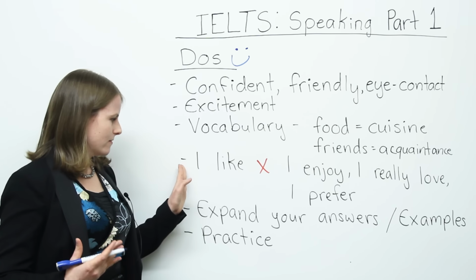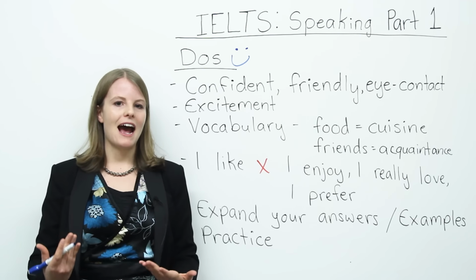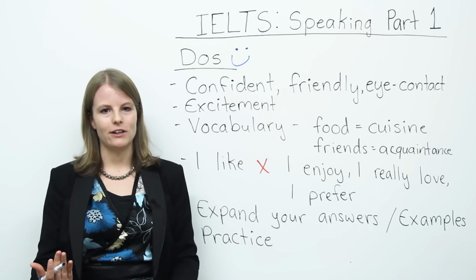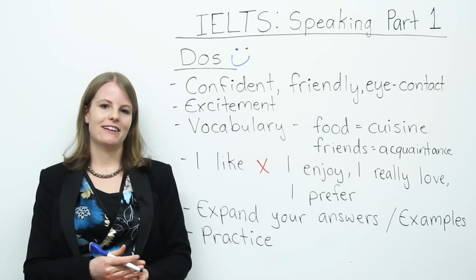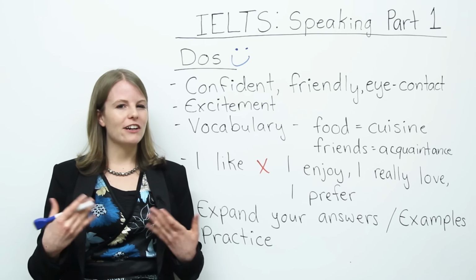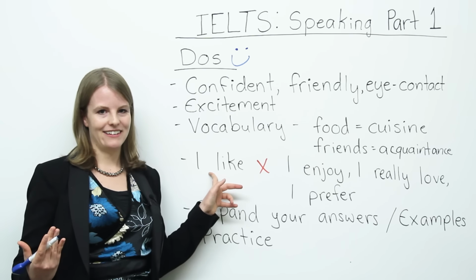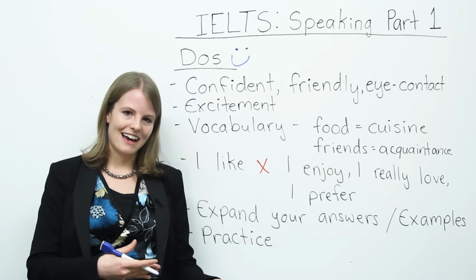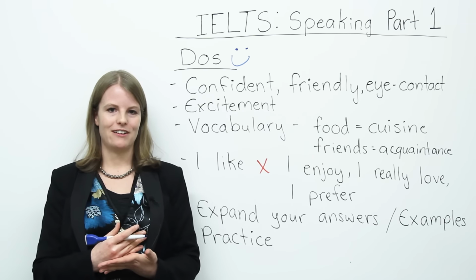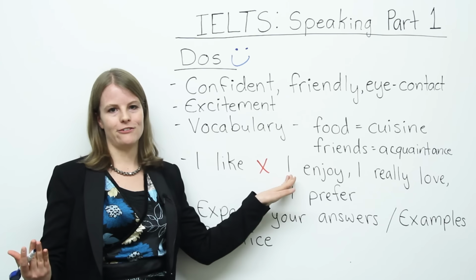Okay, now in this part of the IELTS, the examiner may ask you about what you like. Do you like to play sports? What hobbies do you like? What are your favorite foods? Now, one thing a lot of students do is they overuse I like. I like this. I like that. This is not going to help you with your vocabulary mark. So instead of using I like a lot, try something different.